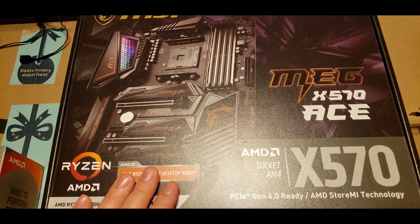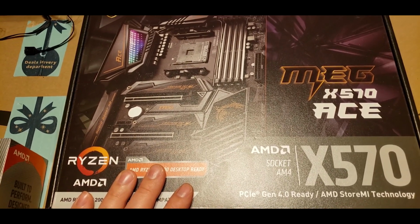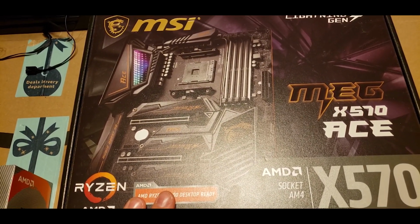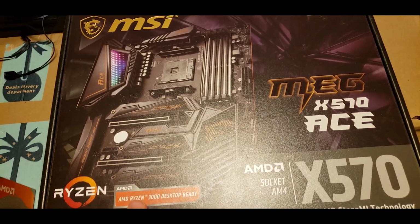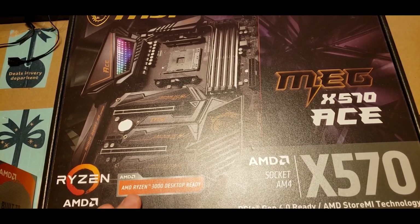And so I went with this, which is basically the same price, same or possibly even a little bit better features. It's just that it has the gold lettering on it, which initially I was against, but now that I thought about it, I kind of do like the whole black and gold theme, so that's fine.